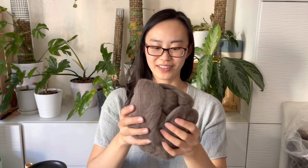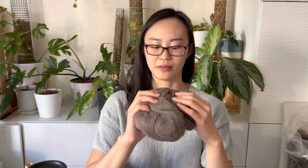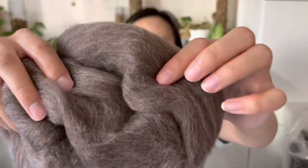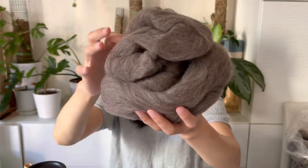Oh. Okay. So this is also really soft. It's a little coarser than the Rambouillet, but still extremely soft. Here's a close-up of it. Not sure how much of it you can actually pick up, but I really like it.